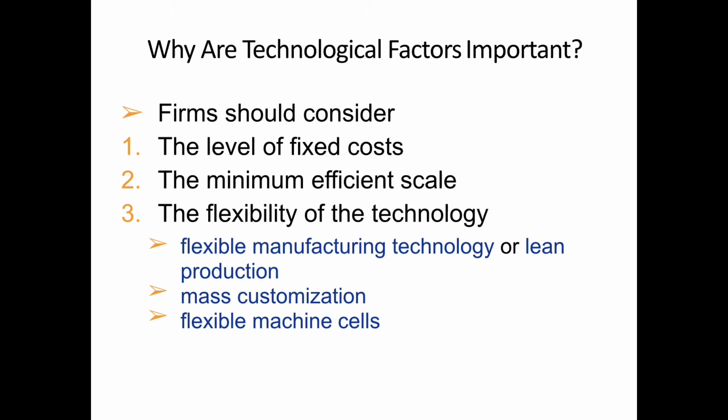Another factor to consider is minimum efficient scale. The concept of economies of scale tells us that as plant output expands, unit costs decrease. The reasons include the greater utilization of capital equipment and the productivity gains that come with specialization of employees within the plant. However, beyond a certain level of output, few additional scale economies are available. The level of output at which most plant-level scale economies are exhausted is referred to as the minimum efficient scale of output. This is the scale of output a plant must operate at to realize all major plant-level scale economies.